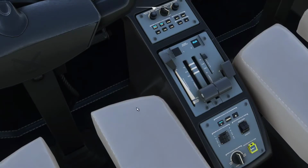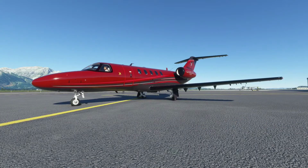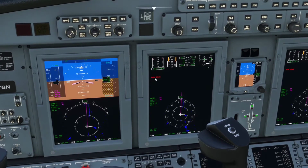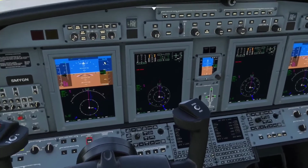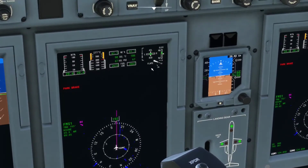Let's make it 2 good engines. So there we go. Now we only have one message on the CAS display, which is the parking brake. And it seems like we have 2 good engines. So flaps can go to takeoff. As you can see, they are extended. We can trim up quite a bit. Somewhere around there should be good.